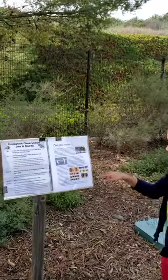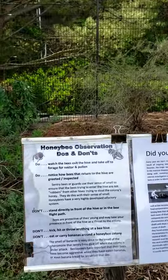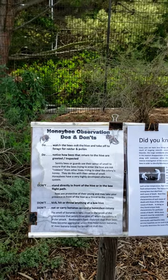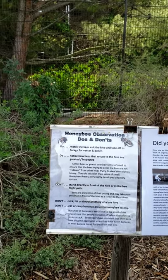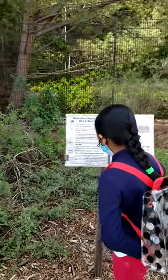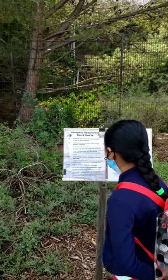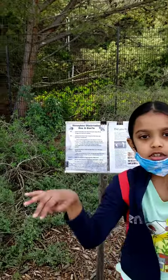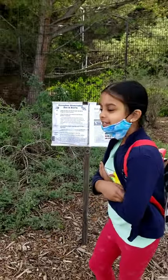Close up with the dead bees. Yeah, dead bees. Bees are a different kind of bees. Do watch the bees take off foraging for nectar and pollen. Don't stand in front of the hive in the bees' flight path. Don't throw anything at the beehive. Don't eat or carry around the bee comb. Oh, don't eat or carry bananas around the honeybee colony. Why bananas? I don't know. Maybe you'll eat it and it'll chase you. They might like the smell.